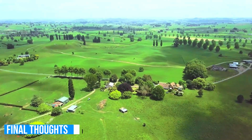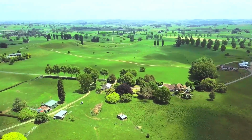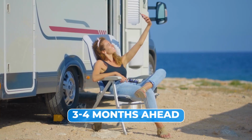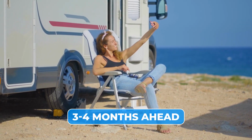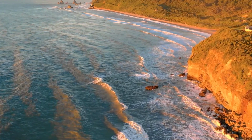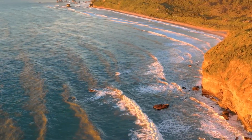And there you have it, your complete 14-day New Zealand campervan adventure from Auckland to Middle-earth and back. Here's your action plan. Book flights to Auckland, reserve your camper van 3 to 4 months ahead for summer travel, pre-book Hobbiton, download CamperMate and Maps.me apps, and get travel insurance, because hiking in Mordor without coverage is just foolish.